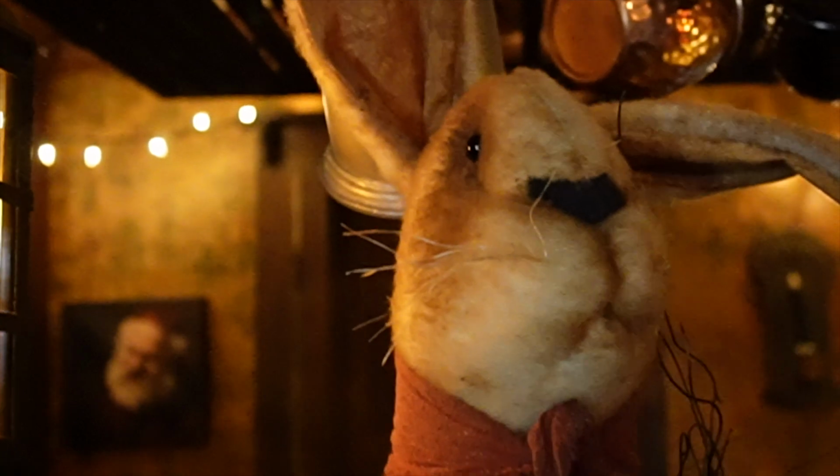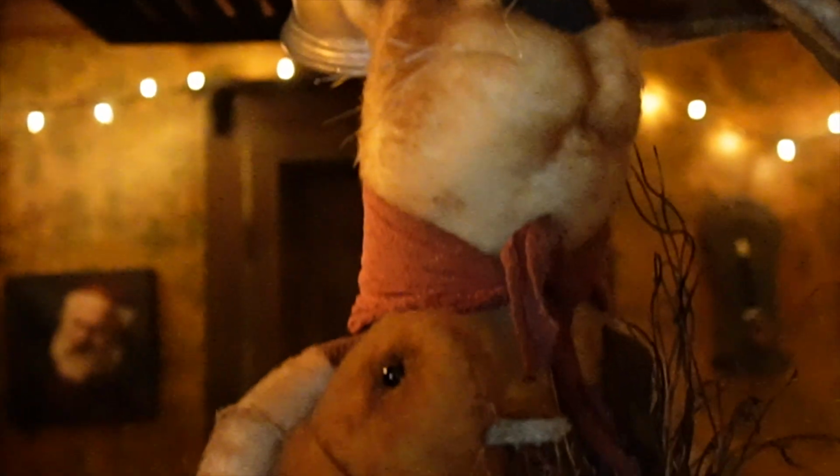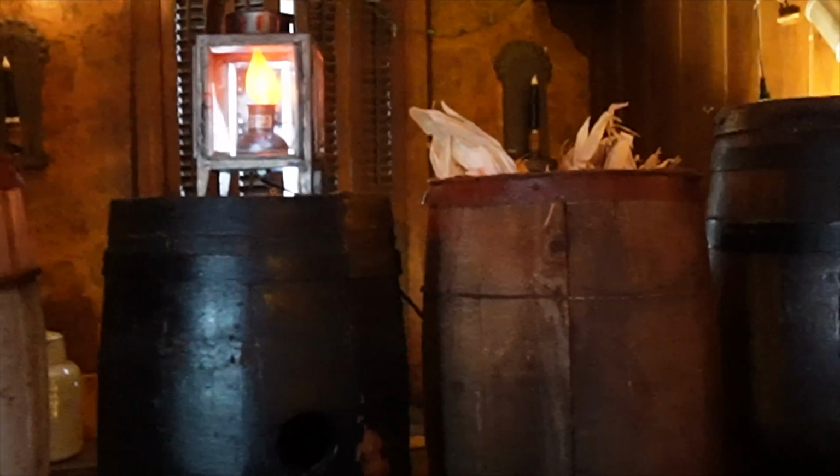So for today, I'm just going to stay in my cozy little tavern and enjoy my spring decor. I have an idea. How about you guys join me and we'll all sit by the fire in my tavern together.